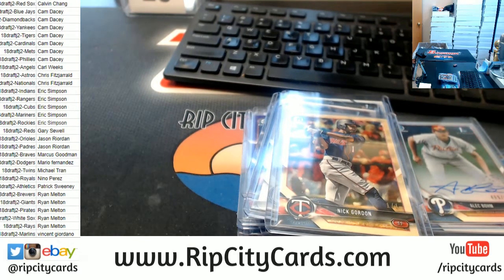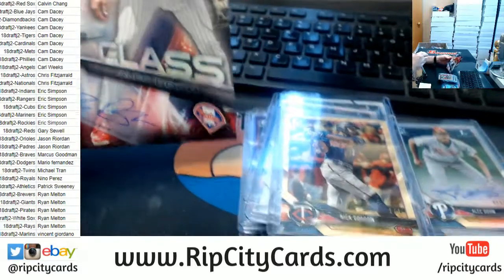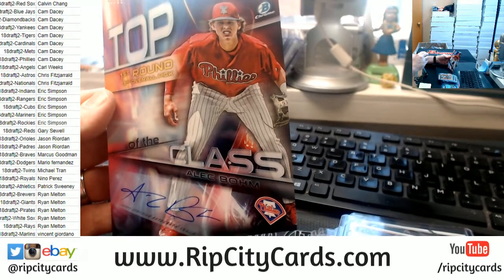Oh, and I mean, just since we got to go do it all, a box topper autograph to 35 for Bohm of the Phillies.